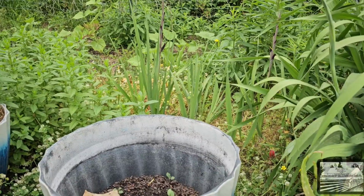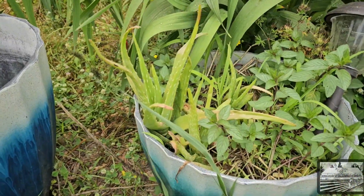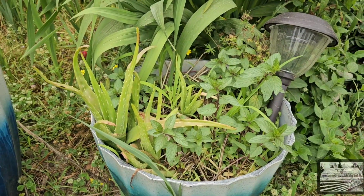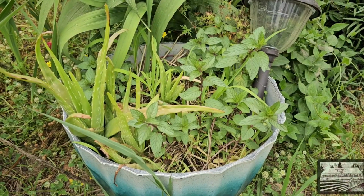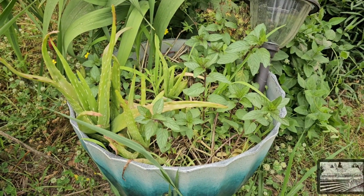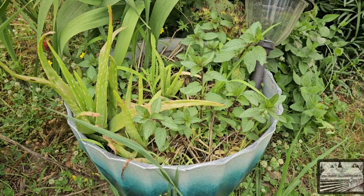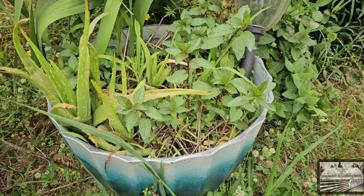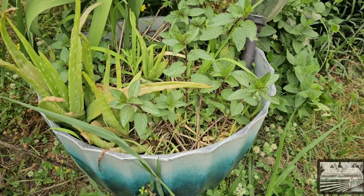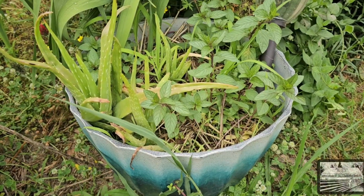Okay, let's talk about what's in these pots. In this first pot, we have some aloe vera and some chocolate mint. I can't remember if it's chocolate mint or chocolate spearmint. Either way, y'all, it smells like a York peppermint patty. That is so good. There is a bunch of it that came back in this bed over here. I'll show you in a second.